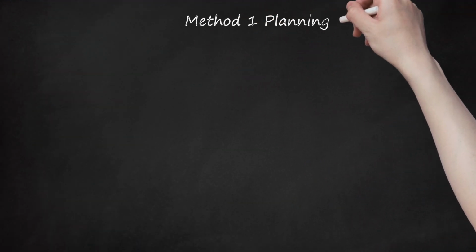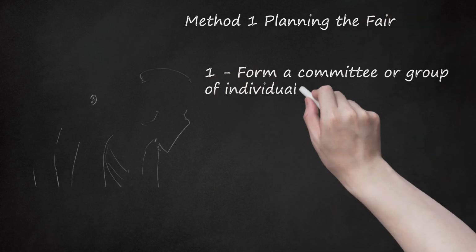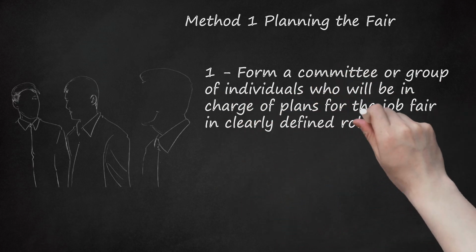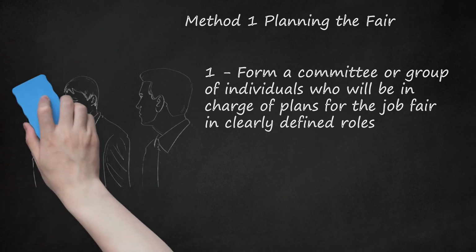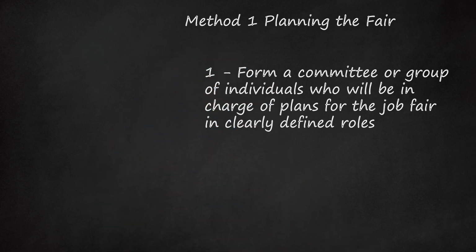Method 1. Planning the fair. 1. Form a committee or group of individuals who will be in charge of plans for the job fair in clearly defined roles. Depending on the size of your job fair, it may be important to have one or more people focused on the following areas: marketing, logistics, volunteer staff for the event, employer contact, signs and graphics, secretarial and administrative duties. It may be helpful to have one or two people as overall job fair coordinators.